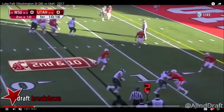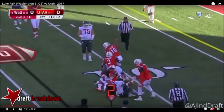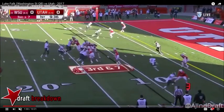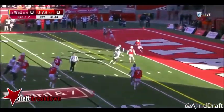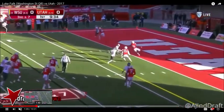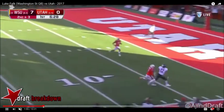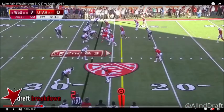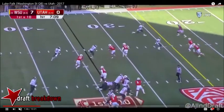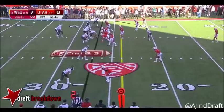Let's rewind it back and just watch this red zone throw, isolate this particular throw. He's throwing before his receiver breaks, and he's leading him to green grass. Again, this is the Utah contest from 2017. We're taking a look at Luke Falk. So let's see what he does on this particular throw.